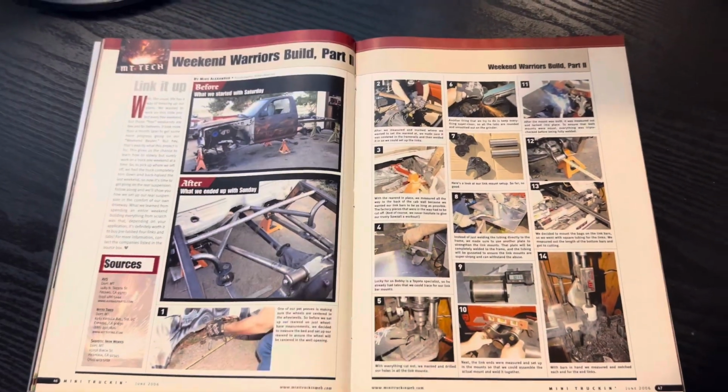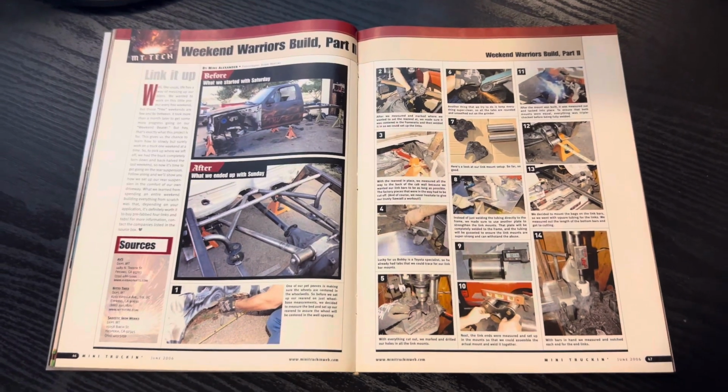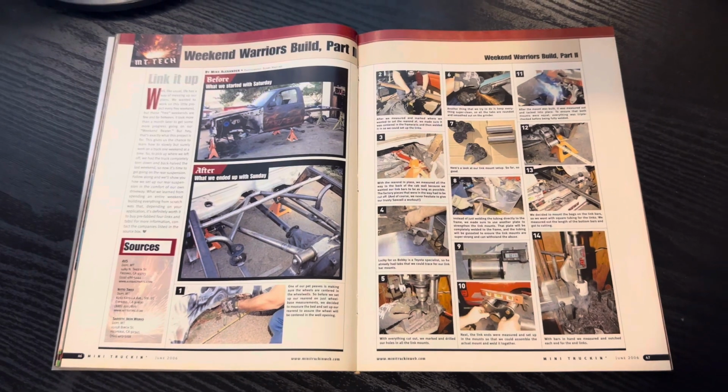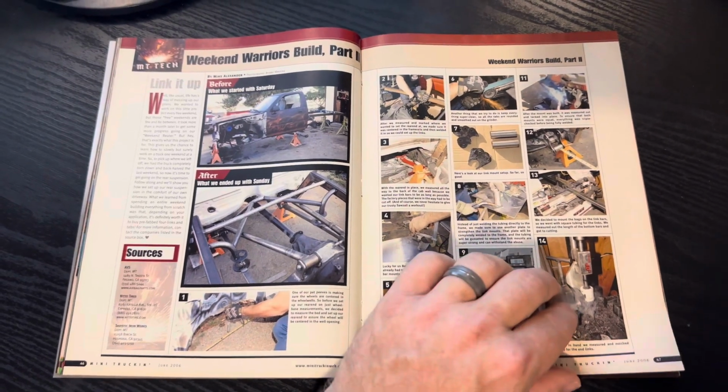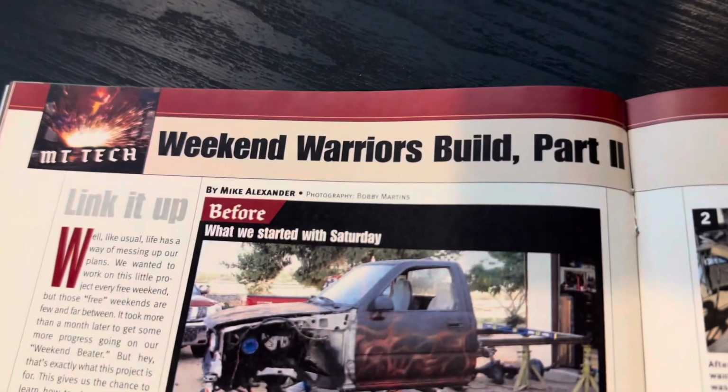But ironically enough, you really almost don't even need it anymore because Viers are so good, and they move a lot of air. So, tomato. Weekend Warrior build part 2. So Mike Alexander continues. This is in conjunction with Bobby Martin from Sadistic.